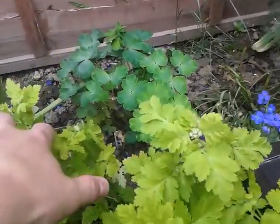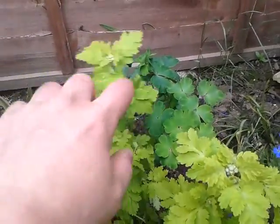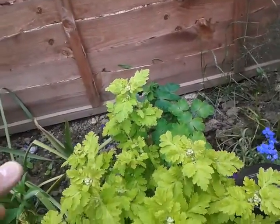Behind that is the other Aquilegia I got from Blooming Beautiful. That's a black Barlow, and I genuinely don't expect it to put forth flowers this year. They will be a dark purple to black.